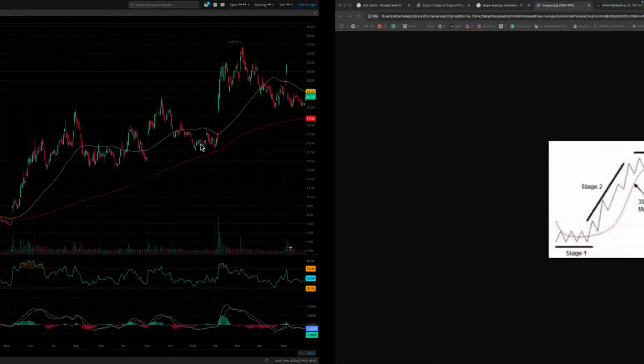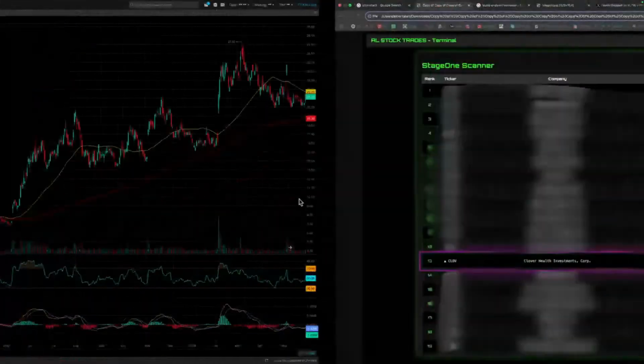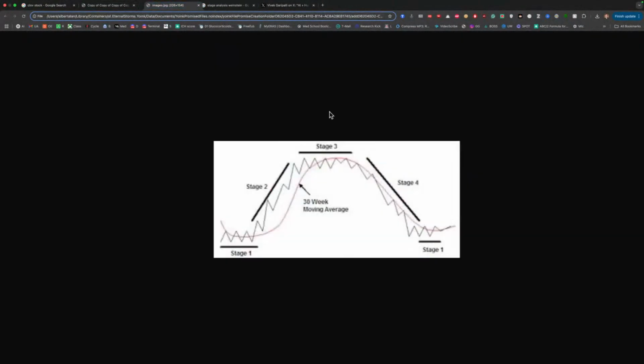So what we're creating now, and it's kind of funny because someone tried to push us back, but luckily, I have a lot of tricks up my sleeve. This stage 1 scanner pretty much figures out when we're about to go from stage 1 to stage 2. It ranks the ticker symbols in an appropriate fashion based off of these metrics. And Clover is right now ranking 13. Top 13 stock, right? And that's pretty impressive, right?